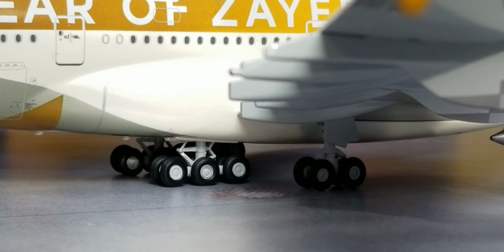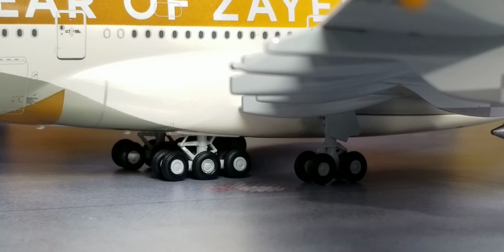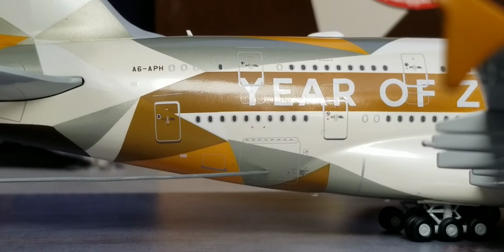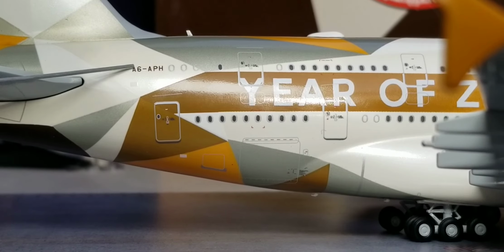Now you've got a better visual view of the landing bogey gears here on the starboard side of the aircraft, as well as the center bogey gear here on the starboard side as well. Now you're looking at the rear of the aircraft on the starboard side, where you see the rear cargo loading door, the aft door, the registration ship number, as well as the tail fin of the aircraft with the various colors I mentioned earlier.